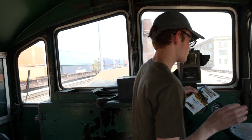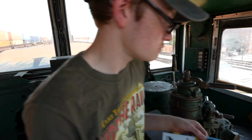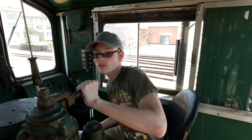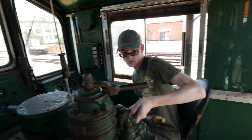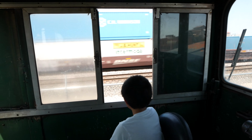Mason, you want to sit in that seat over here? Yeah, that seat right there. I don't want this thing to start rolling. Take the brake off. Woo! Big cargo train. I think every young boy and girl loves trains. Absolutely loves them.